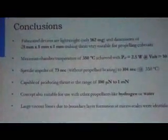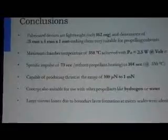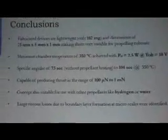First of all, we could devise a package which is lightweight, 160 milligram, with dimensions of 25 times 5, which makes it suitable for use in cubesats. And we could heat the propellant to 350 degrees Celsius with a power of less than 3 watts and a voltage of 10 volts, which is within the constraints of cubesats.